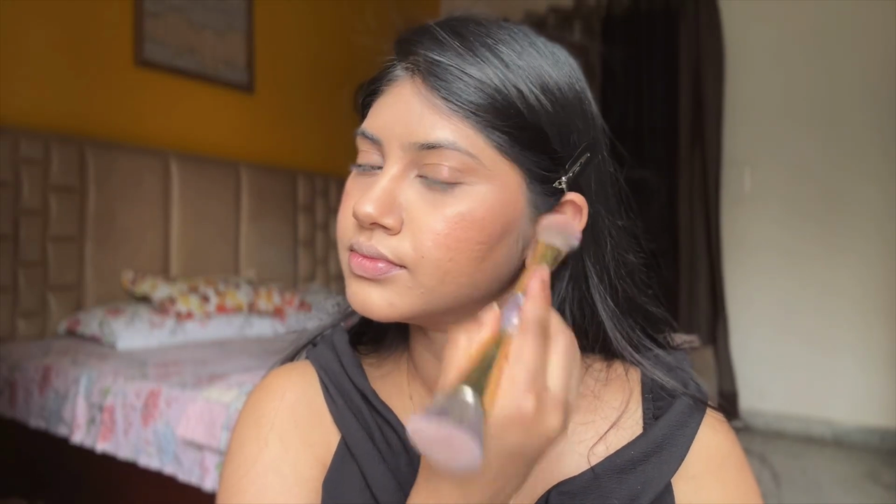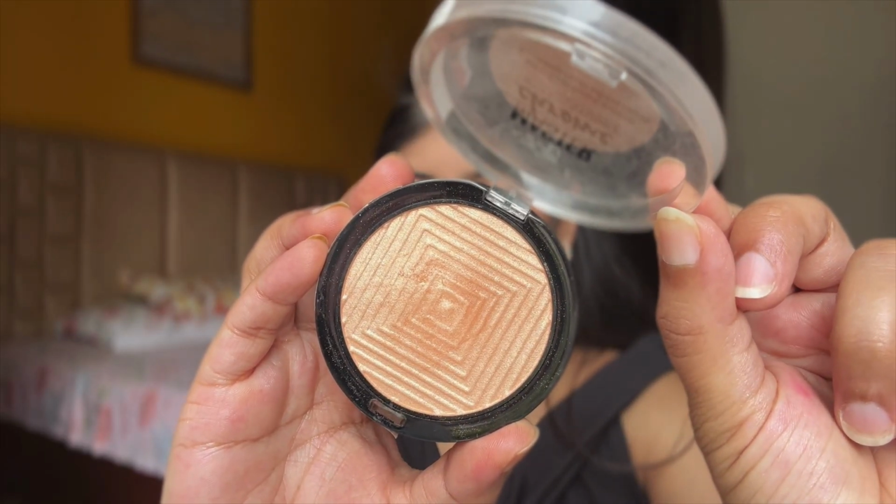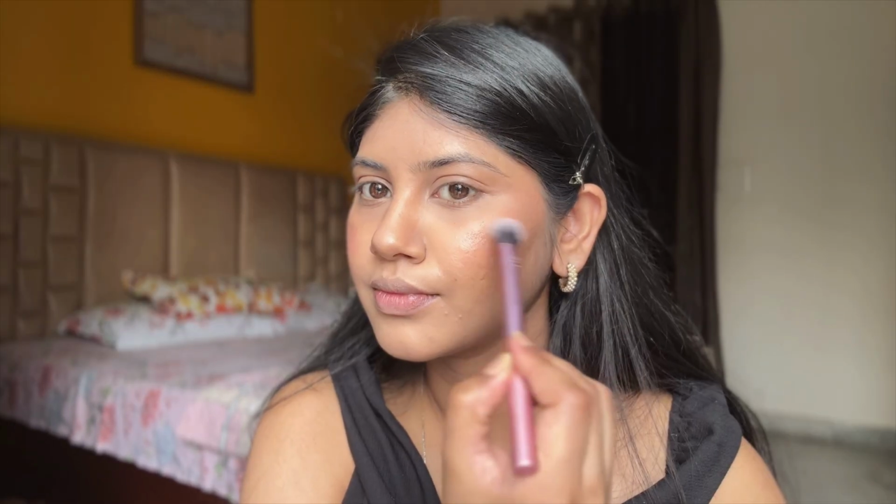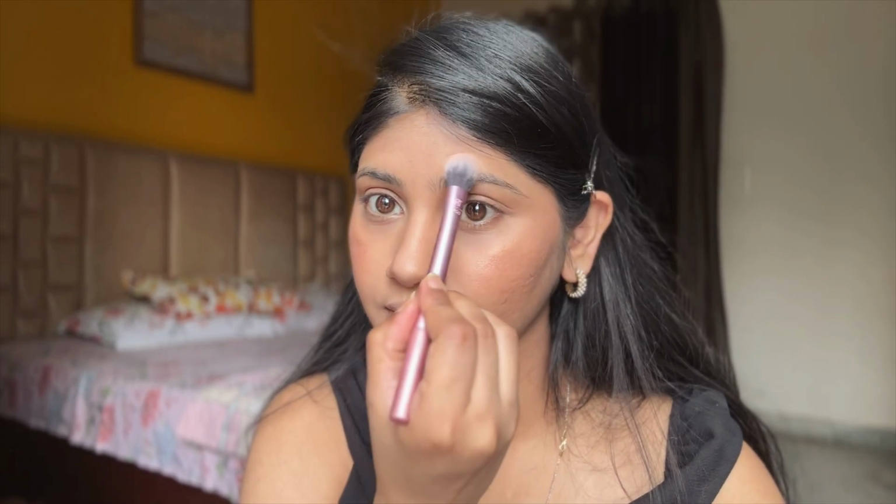And remember, if you overdo anything anytime, just tap your beauty blender over it because it fixes everything. This highlighter is chef's kiss for this warm glow look. I'm applying it on the high points of my cheekbones, above the brows, down the nose, and of course on the nose tip. Now let's move to the brows.